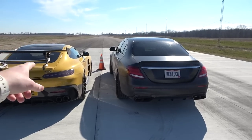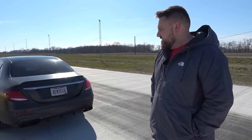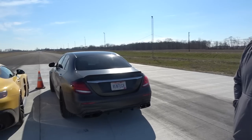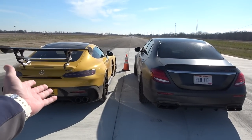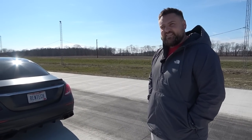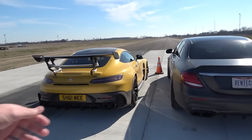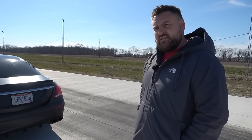I wonder how much the gearbox does, because you've got a 9-speed auto and the GT Black has a 7-speed DCT. That's true, yeah. I'm sure the ratios and things will have a little impact on how all of this works. But two completely different AMGs, two epic AMGs, built for completely different purposes, despite the fact that they both have engines that come from Affalterbach, both built on the line. I thought that was really, really interesting.